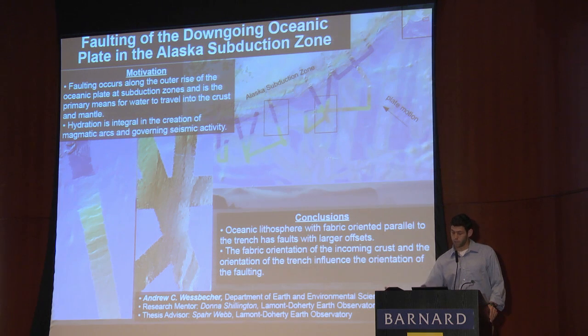We found that oceanic lithosphere with fabric oriented parallel to the trench has faults with larger offsets. If larger offsets mean more water, then that can be a clue to the seismic and magmatic activity in the area. The fabric orientation of the incoming crust and the orientation of the trench influence the orientation of the faulting.